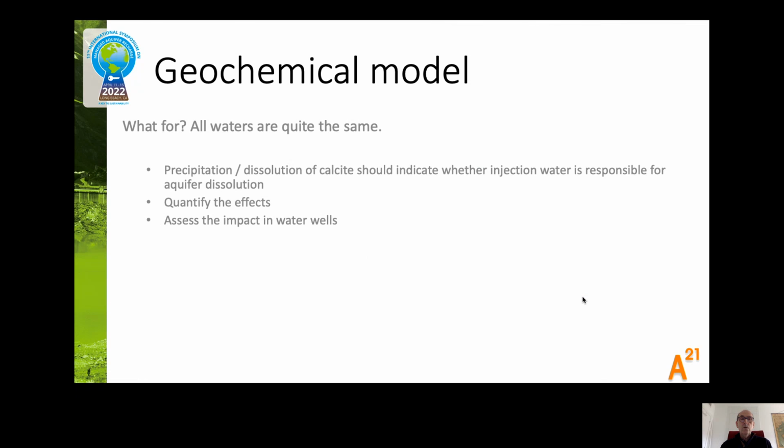So then we set up a geochemical model, and you may wonder why. I mean, what for? All waters are quite the same. But we want to explore whether the precipitation and dissolution of calcite could indicate whether the injection of water is responsible for aquifer dissolution or any other process that may be relevant to the well field. Then we want to quantify these effects and assess what is the impact in the wells.